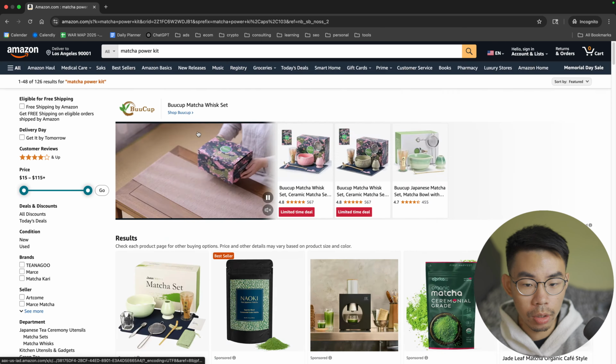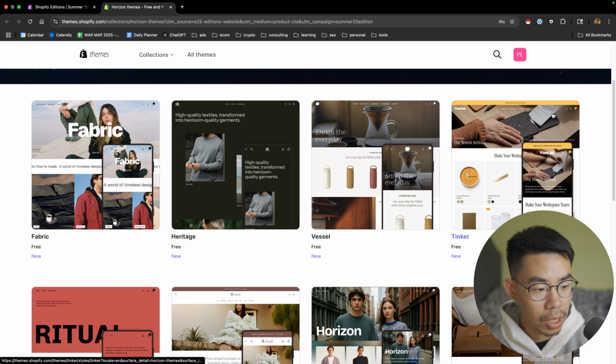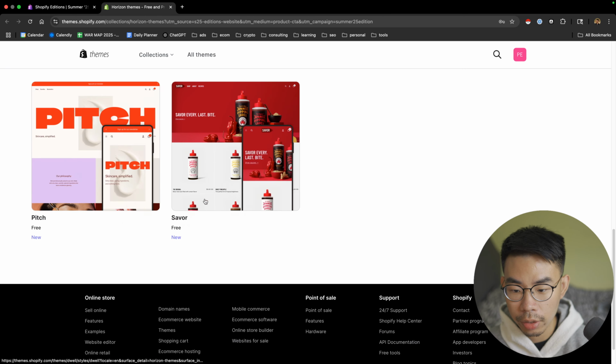So these themes can be customized by having the search bar take up the full width, just like Amazon's is right here. But natively, if you don't want to custom code anything, these themes are a no-go for high ticket. So Sidekick, what is this?